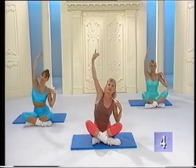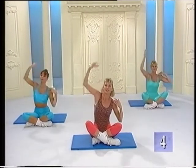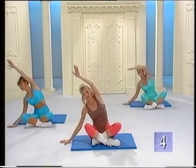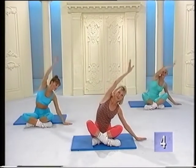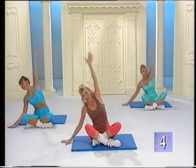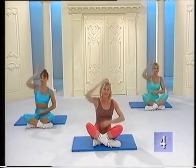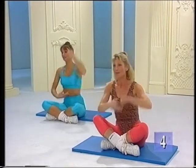Four more. Over to the side. Reach over. Good. Two more. Now circle the hands and reach up. The left hand. Good. Right. And change again. Up. Last time.